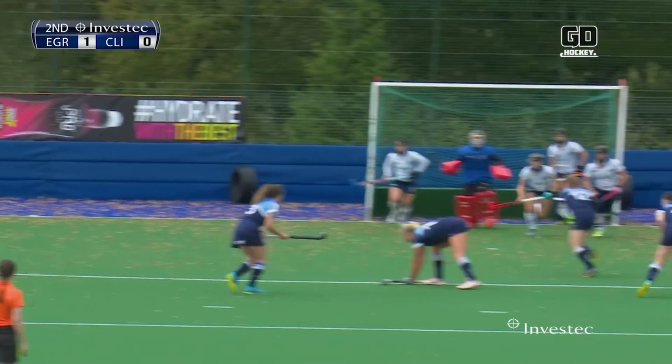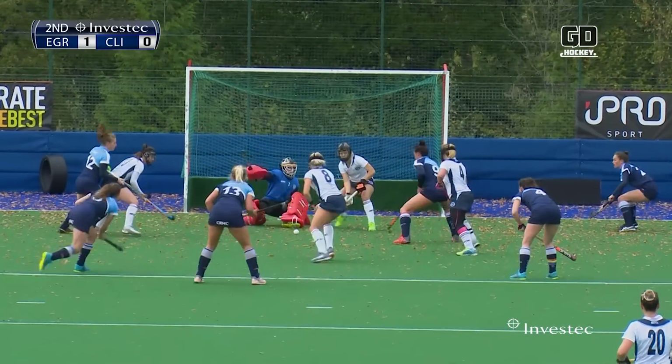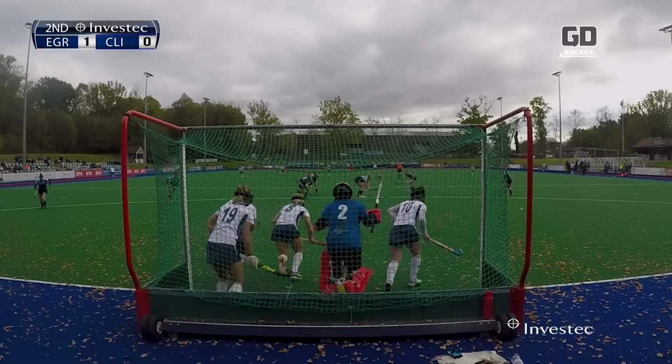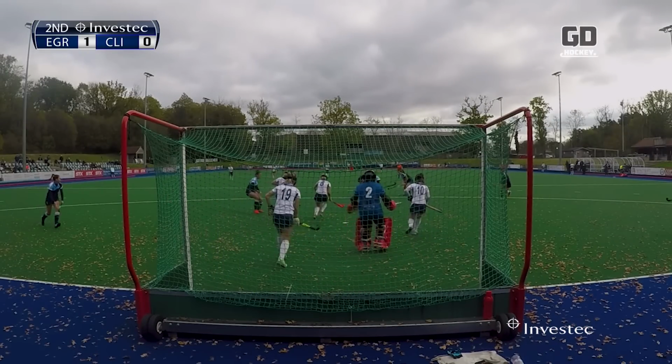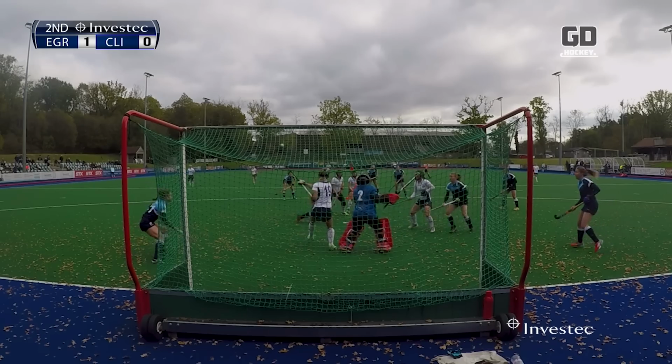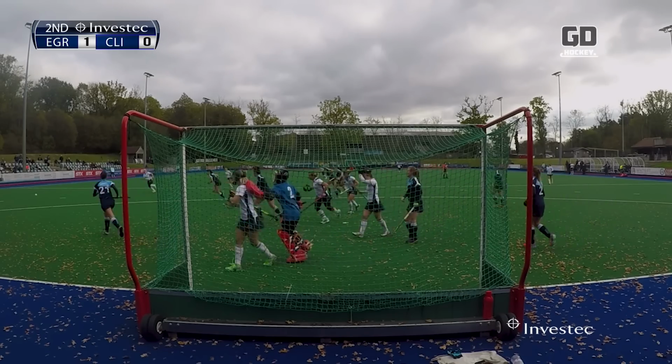Penalty corner to the top of the circle. Davis with the slap hit. Yaha makes the save, and then the double save. In fact, I think it's the post player who makes the second save. It's Sophie Bray. Have a look here. Bray standing tall and just clips it away from in front of her keeper.